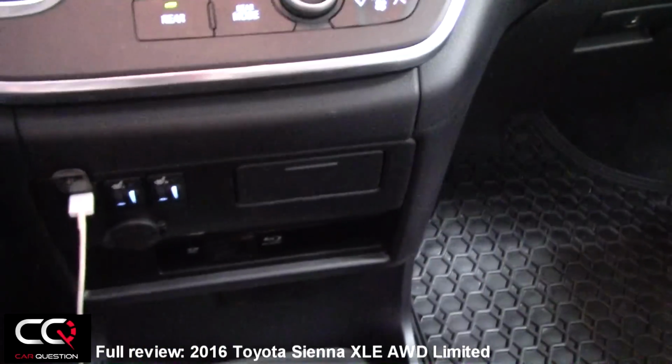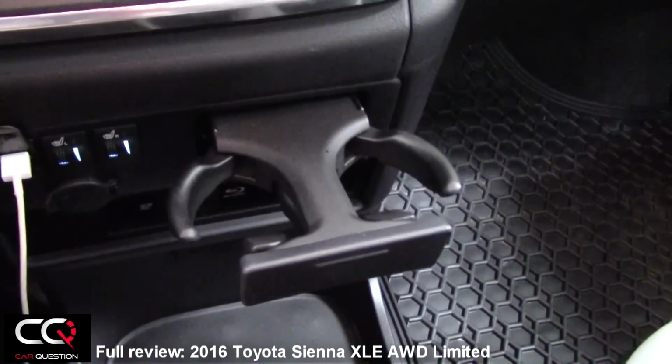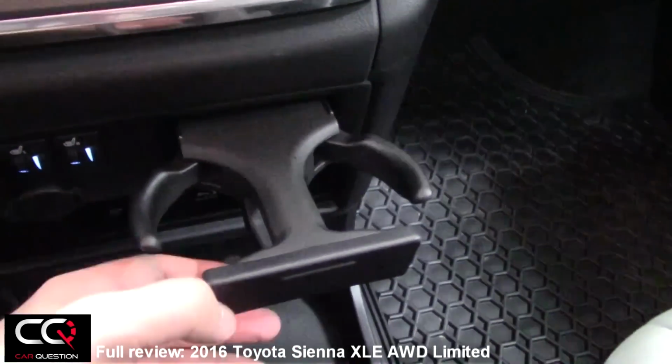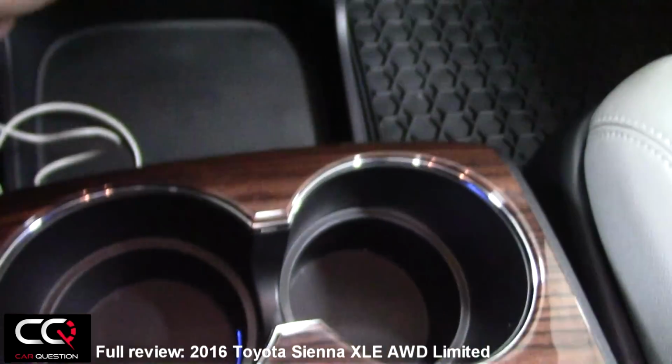If we move a little bit down there, you can see there's huge space once again where you can put your things. If you press right there, you've got 2 more cup holders, but I think they're for baby bottle or something like that. They are so small, and those are a little bit bigger, and you've got a cool blue lights inside.